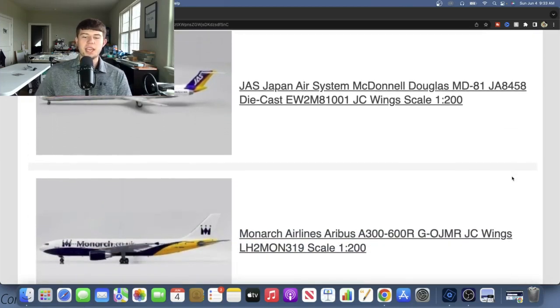Monarch Airlines Airbus A300-600R variant, Golf Oscar Juliet Mike Romeo. Haven't seen a Monarch plane get released in a very long time, at least from my observation. So it's very cool to see that this one is coming out here in the 1/200 scale. A really good offering right there. That's really cool.